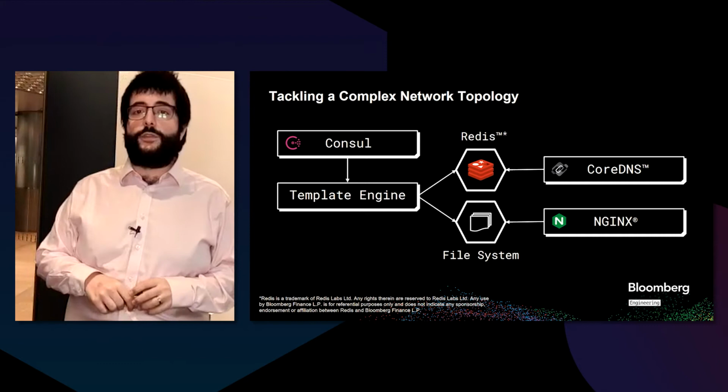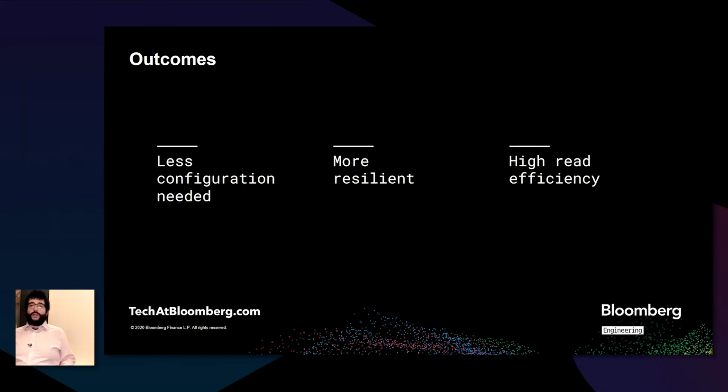What are the outcomes of such a project? The first one is it requires less configuration. It's a bit obvious because it's the problem that we set out to solve with this project, but it's important to mention we did achieve that. It requires less configuration, and we're very happy about it.